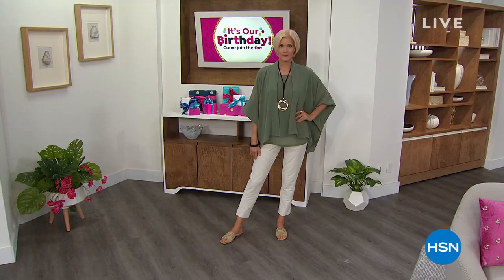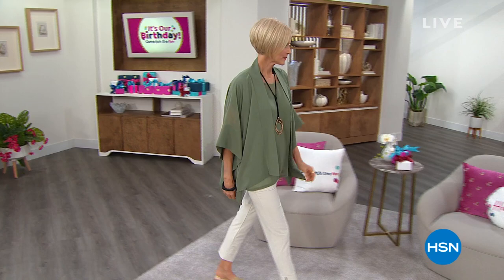So we've got fashion, we've got these beautiful necklaces and jewelry. I know you're gonna fall in love with many of the things that we share with you. But I wanted to show you a couple of things kind of as a little sneak peek as we start off our show. And look at how great Carol looks in this wind layer chiffon topper.